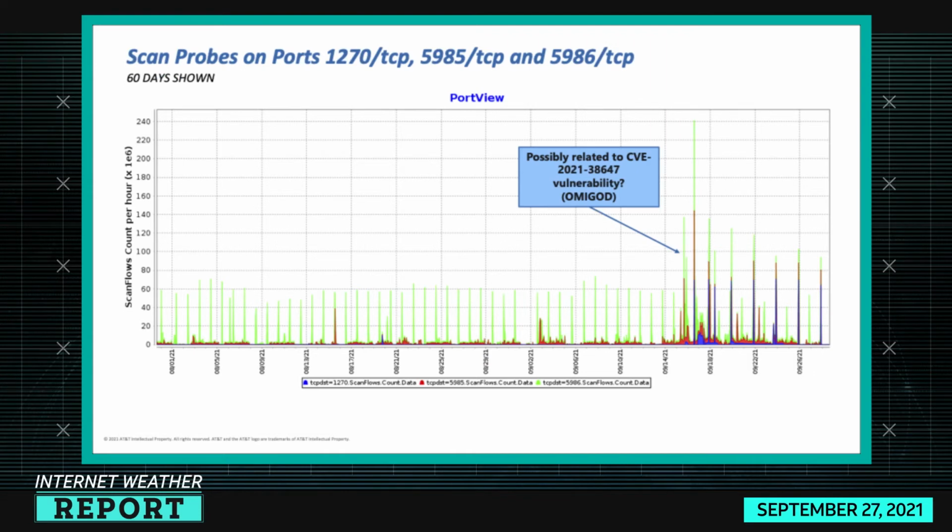And then this is Jim's chart, because this is related to the OMI vulnerability. I don't really know how much is exactly related. These are the three ports that you had identified as involved in that OMI vulnerability. Port 1270 is in blue, 5985 in red, and 5986 in green.